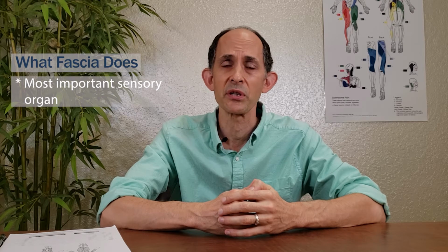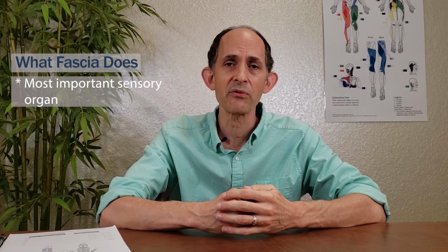Fascia also has another very, very important role. It's not very well known, but it is extremely important. And that is that fascia acts as our most important sensory organ, more important than our eyes or ears or any of the five senses. Fascia gives us the sense called proprioception, which means position sense. What that means more specifically is if I close my eyes, I still know where my body parts are. I know where my nose is. I know where my right index finger is. I can take that finger and touch my nose. How do I know how to do that?